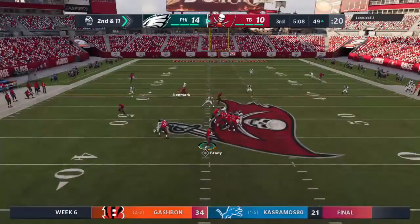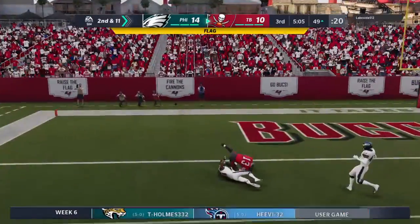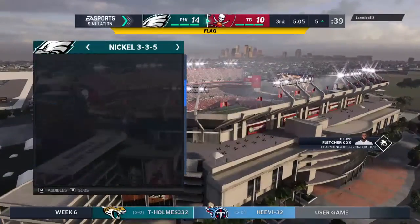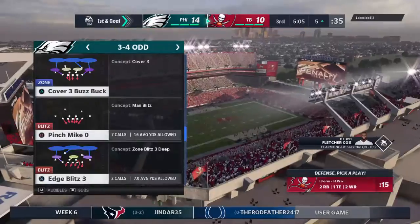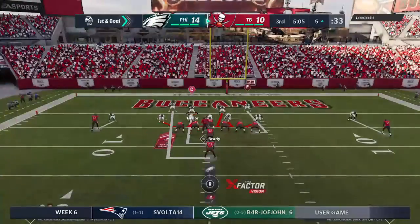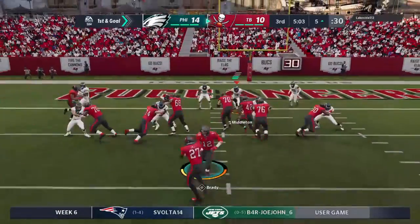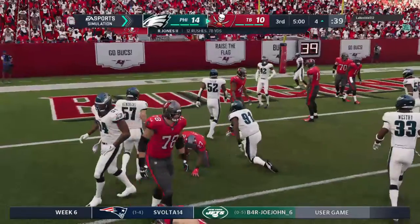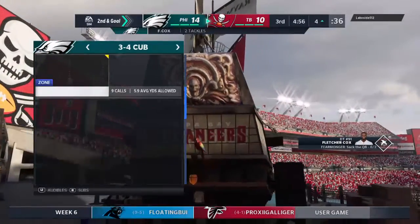Brady now to throw. Airing this one out for Evans. And that's going to wind up incomplete. However, we do have a flag down. Let's check in with our referee. Now Jones. And the hole closes quickly here. He can fight only to about the 4. Only a yard on the pickup there.